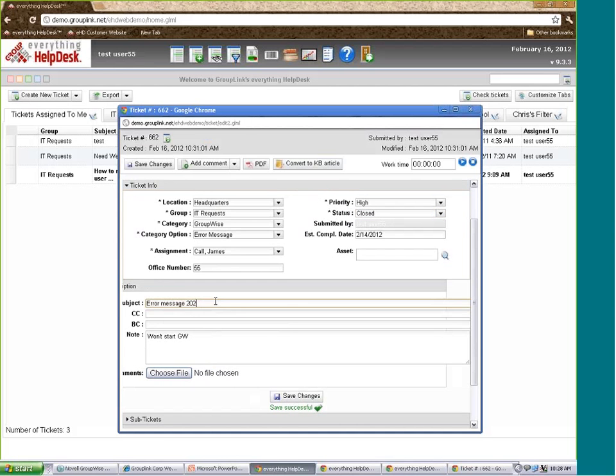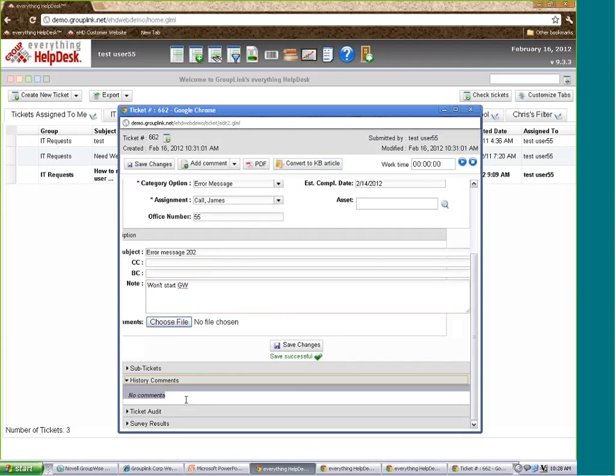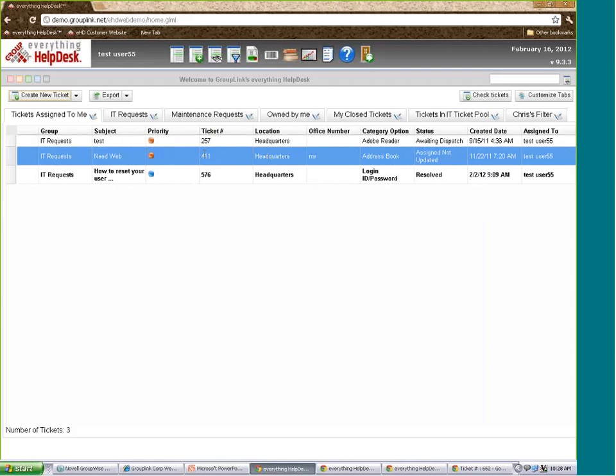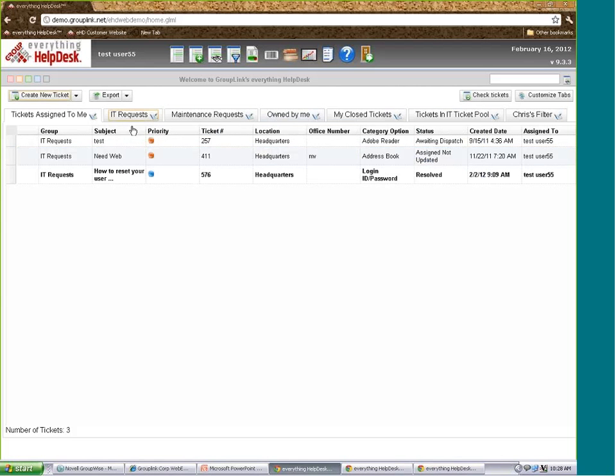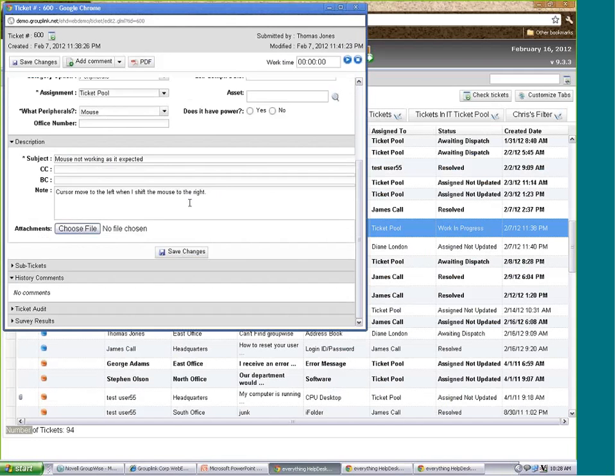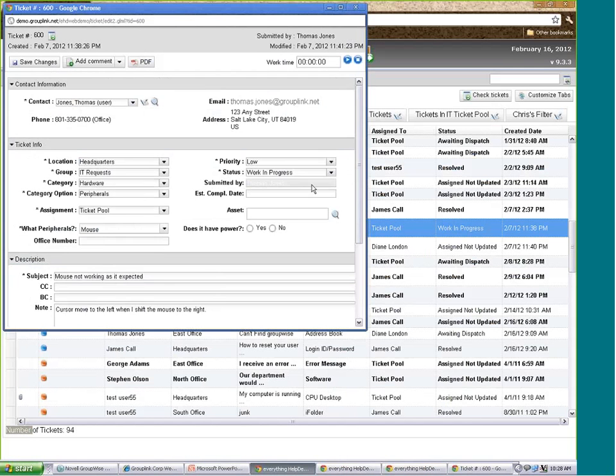What this is doing, it's going to take the initial subject and note here, as well as everything contained in the history comments. Now this might be a kind of bad example. Let's see if I can find a better example real quick, because I spend a whole lot of time on here. Well, this one works. There's no history comments, but this will still get the idea across. I'll actually make a history comment real quick.